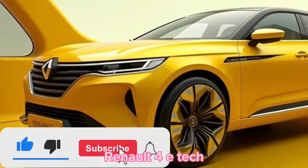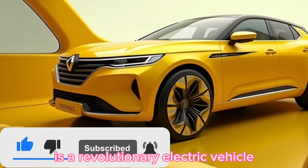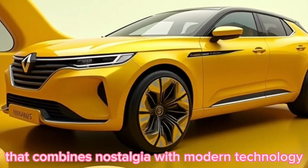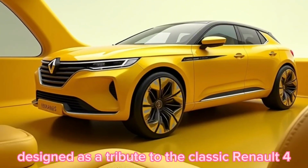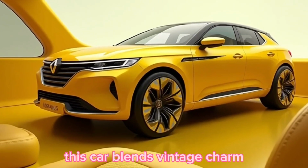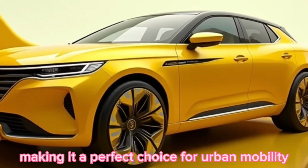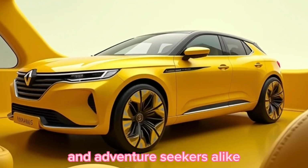The 2025 Renault 4 E-Tech is a revolutionary electric vehicle that combines nostalgia with modern technology. Designed as a tribute to the classic Renault 4, this car blends vintage charm with futuristic performance, making it a perfect choice for urban mobility and adventure seekers alike.